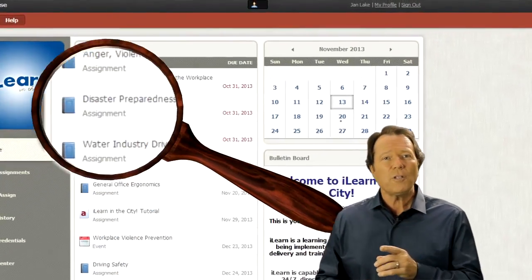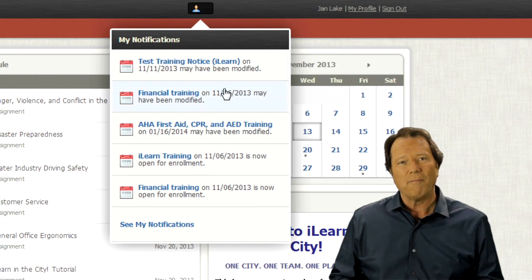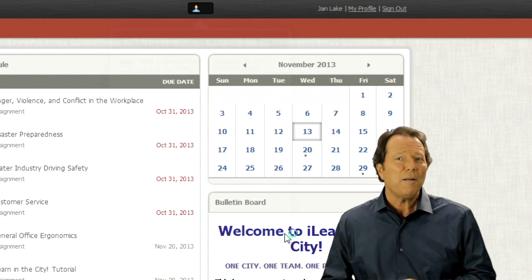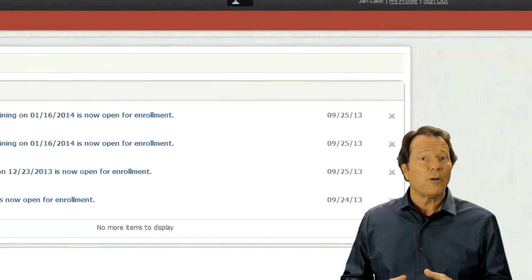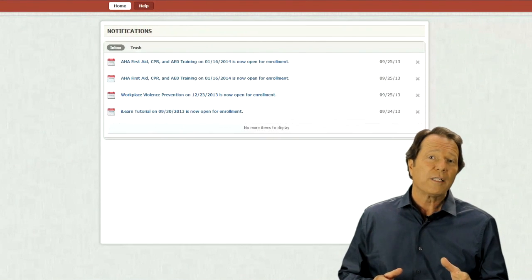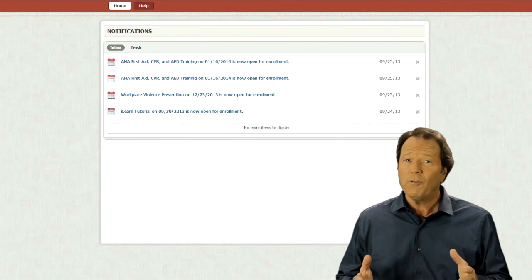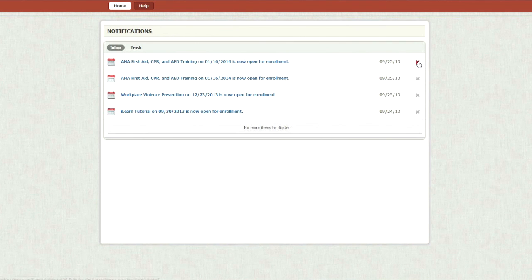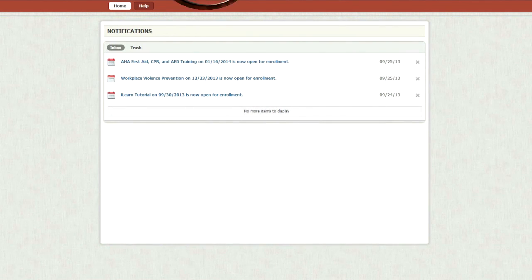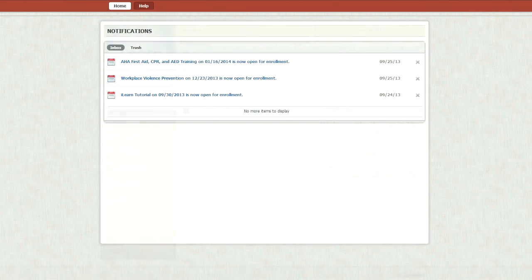In fact, if you look to the left of your name on the home page, you'll see the notifications icon. When you click on the notifications inbox, you'll see the messages that iLearn would like to communicate to you. Most of these messages are alerts for things like expiring activities or credentials and events that are now available for enrollment. You can choose to delete your notifications and have them sent to your trash folder. Your supervisors will also receive notifications on your training activities and can easily approve your training requests.